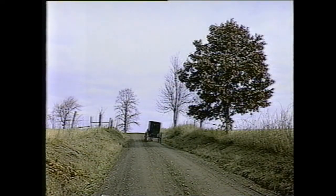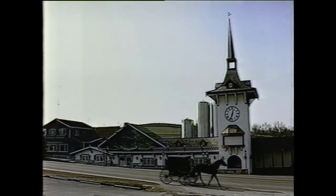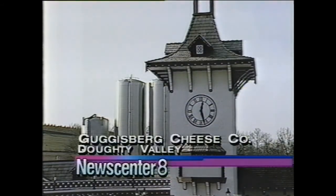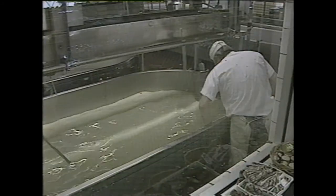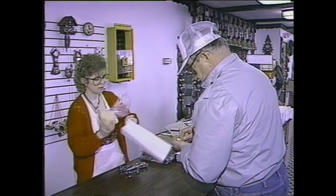The sound of bells ring through the hills surrounding the Doughty Valley here in Holmes County. The easy clip-clop of horses' hooves can be heard. The tourists are mostly gone this time of year. There's a new bell tower just about completed at the Guggisberg Cheese Company. This is where baby Swiss cheese was born. And they still make tons of it every day to be sold here and shipped around the world.